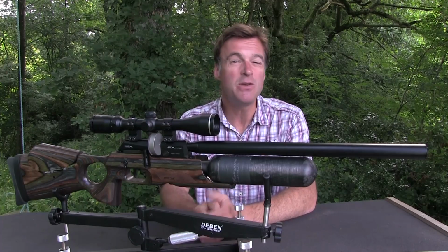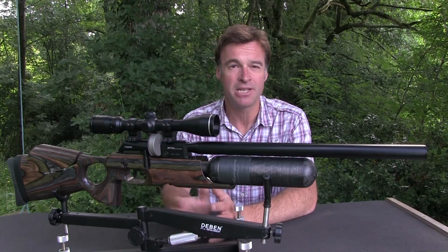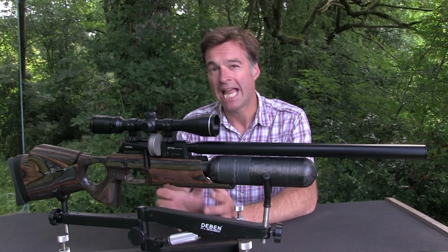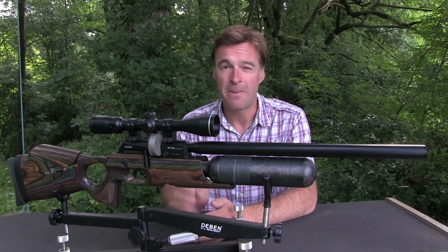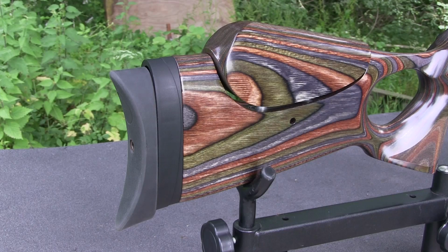Other options for this beautiful Minelli-made thumbhole stock include a selection of laminates, a synthetic and walnut. This is the green laminate, which blends in really well with that British countryside. It's an ambidextrous stock, but a great fit is still possible thanks to a height adjustable cheek piece and a butt pad that's adjustable for height and angle.